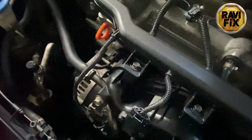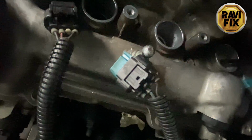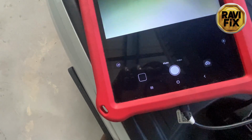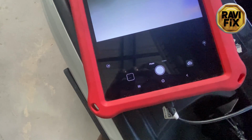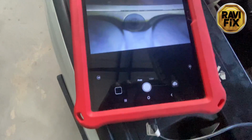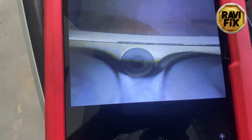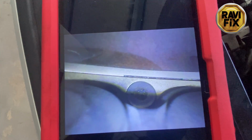Now I put my borescope into the number 3 cylinder. Let's see what the condition is in the number 3 cylinder. Obviously, the number 1 cylinder has been washed, because it is so clear compared to number 2. Number 2 has carbon deposit, but number 1 is so much cleaner. Here I put in number 3, and let me focus it. You can see that the tip of the injector and the cylinder are so much clearer than number 2. It has zero carbon deposit on the cylinder wall and around the valve.